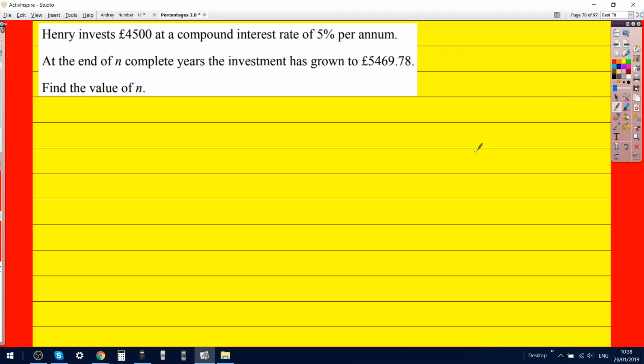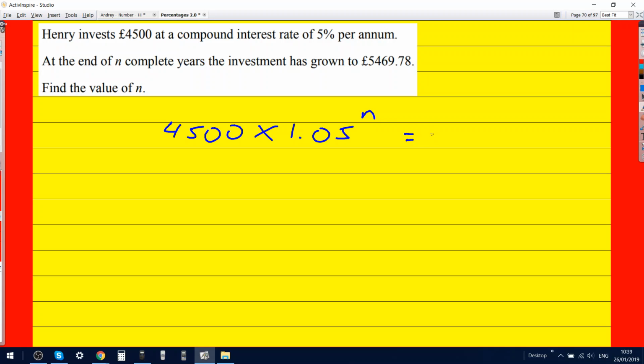How would you go about this? Would you do the change divided by 0.05? So this is a different thing. Would you do 0.95 times £5,469.78? No, it's compound interest. So basically, if this was a normal question, how would you do compound interest of 5%? 4,500 times 1.05 to the power of n. Yes, and they're telling us that you get £5,469.78, and you have to figure out what n is.